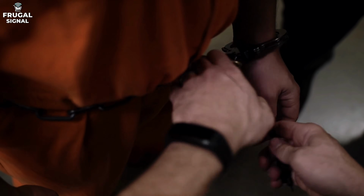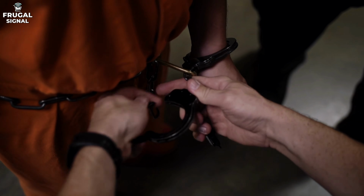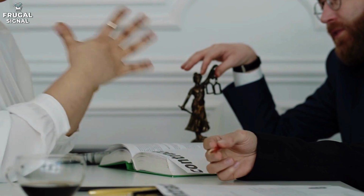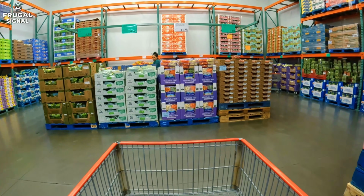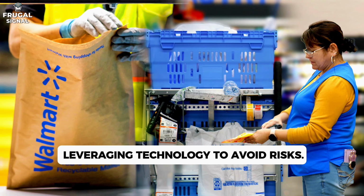And if you unfortunately happen to be detained unreasonably, you have every right to file a complaint for false imprisonment, rather than silently enduring it because you think you have no other option. But if there were a way for you to bypass both the exit door situation and all the headaches just mentioned entirely, would you want to know? 8. Leveraging technology to avoid risks.